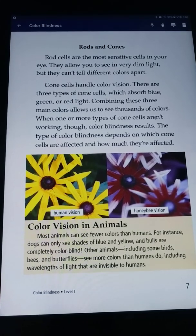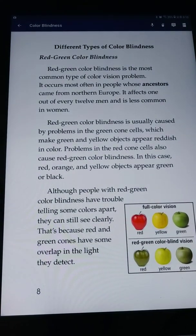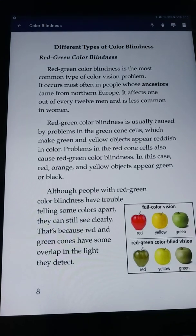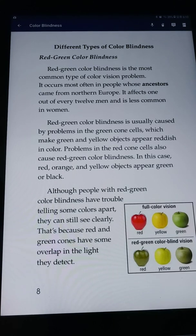Color blindness results. The type of color blindness depends on which cone cells are affected and how much they are affected. Different types of color blindness. Red-green color blindness. Red-green color blindness is the most common type of color vision problem. It occurs most often in people whose ancestors came from northern Europe. It affects 1 out of every 12 men and is less common in women.